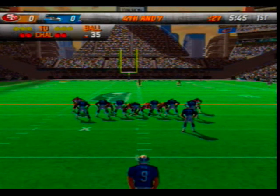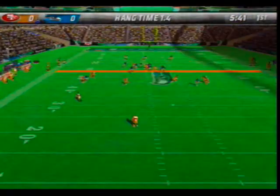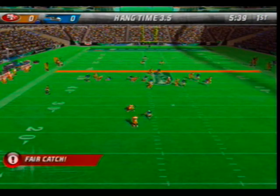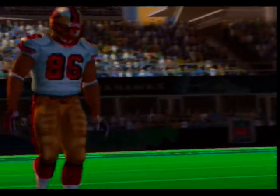Higgins is the deep return man. He signals for the fair catch. Fair catch made at the 21-yard line.